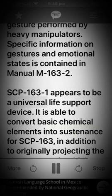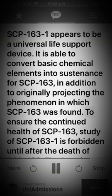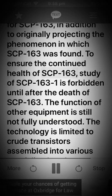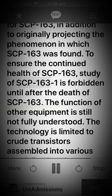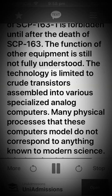SCP-163-1 appears to be a universal life support device. It is able to convert basic chemical elements into sustenance for SCP-163, in addition to originally projecting the phenomenon in which SCP-163 was found. To ensure the continued health of SCP-163, study of SCP-163-1 is forbidden until after the death of SCP-163. The function of other equipment is still not fully understood.